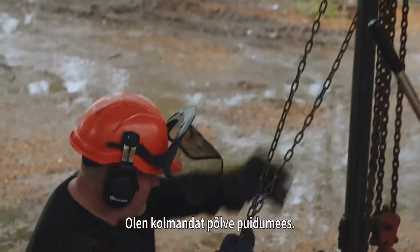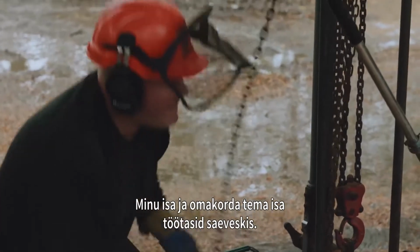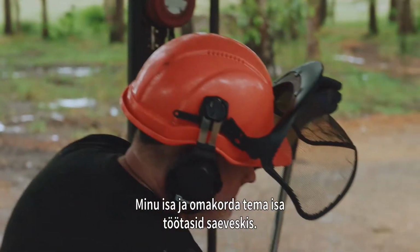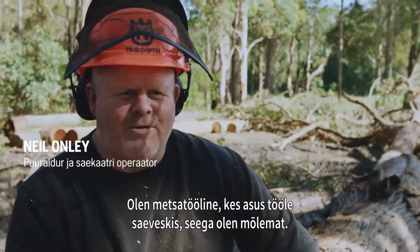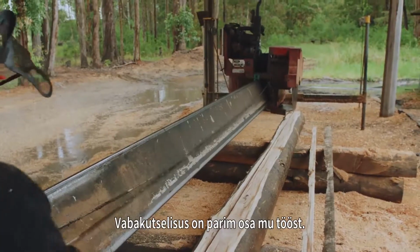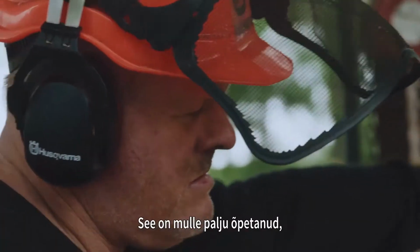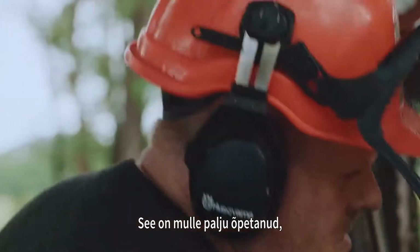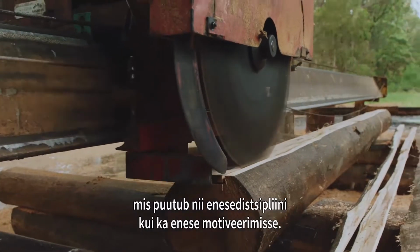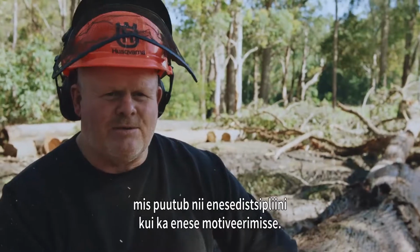I'm a third generation timberman is what I am. My father and his father before him were sawmillers. I'm actually a forest worker turned sawmiller, so I'm a little bit of both. Being self-employed is the best thing in my job, and it's taught me a lot as far as self-discipline and things that you have to do to make it work.